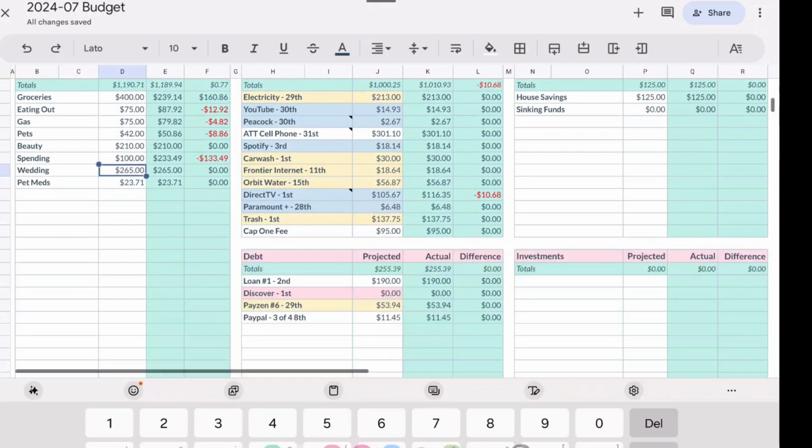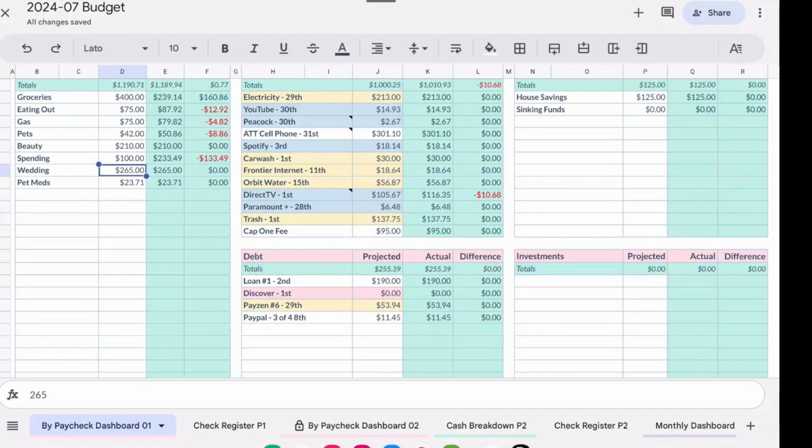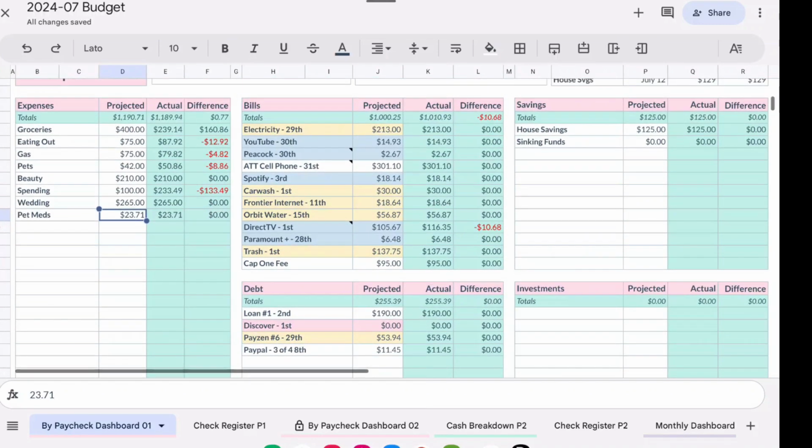I did spend $265 for wedding hair and makeup. And the pet meds, that was $23.71 for the hemp chews for the doggy. So that's where we're at. We are currently at about 77 cents under budget as far as variables go, budgeted versus actual. So not too bad there.